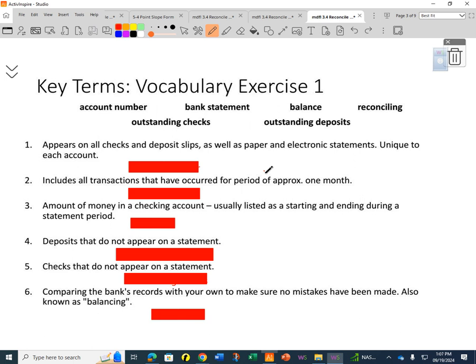All right, looks like everybody's about done, so let's check them. What'd you get for number 1? What is it that includes deposits as well as paper and electronic statements and is unique to each account? Jonathan, what do you think? Yes. Includes all transactions that have occurred for a period of approximately 1 month. What would you think that is, Colby? Number 2, what do you think number 2 is? Bank statement.